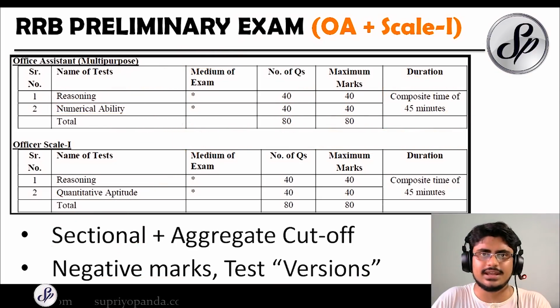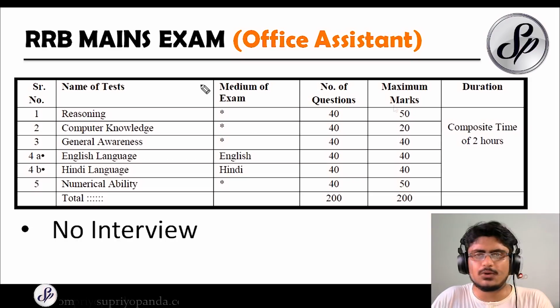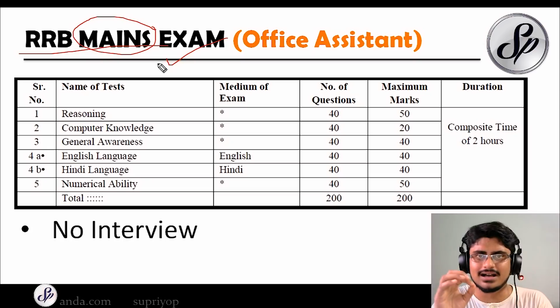And now coming to the next section, which is our mains examination. Now a lot of people have this question of whether there is going to be sectional cutoff in the mains exam. Now let me tell you, yes, sectional cutoff is very much there. So you have to pass in each of the sectional tests and also in the aggregate cutoff. So keep that in mind.